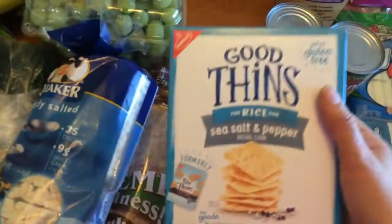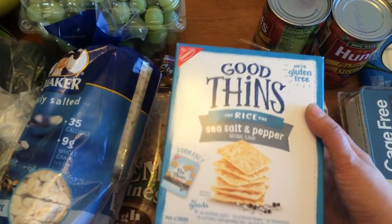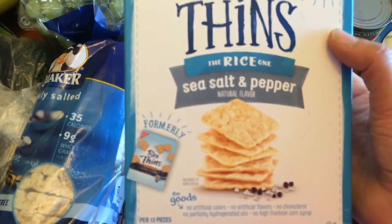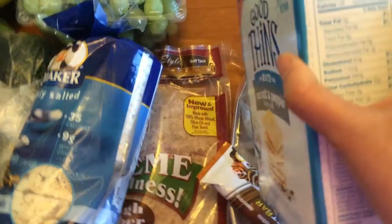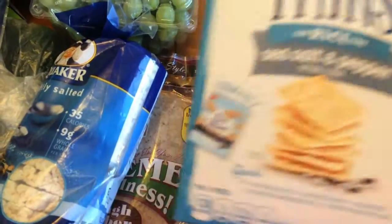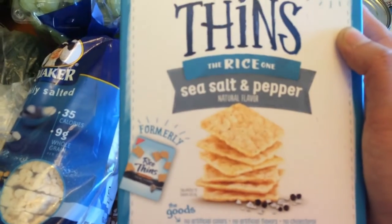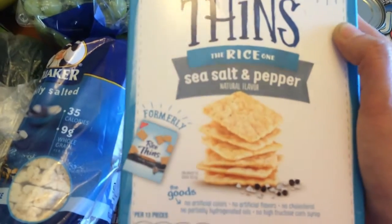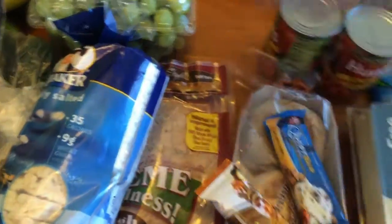And then I am addicted to these. Every flavor of these, except I don't like the spinach one as well, but I haven't tried this one yet. This is the rice one, sea salt and pepper. I should have scanned this one in the store because it is 4 points, but you only get 13. All the rest of them, you get 20 something. Like the other rice ones that are really good, the veggie ones, which I didn't get today because I thought, oh, I'll try the salt and pepper ones, just assuming they were the same amount. The other ones, you get 26 of those for 4 points. But anyway, we'll try them.